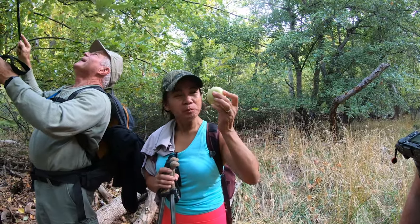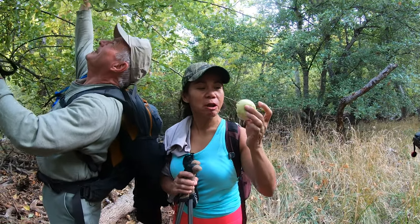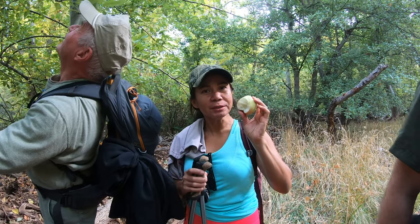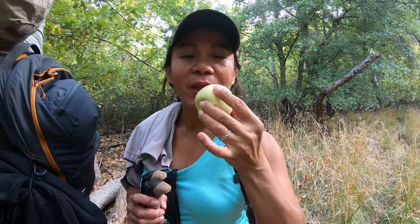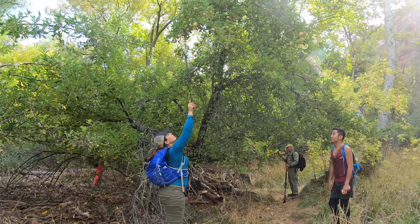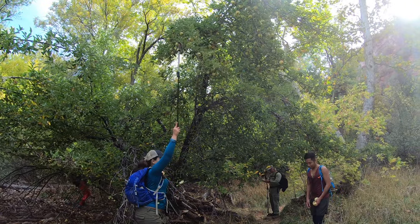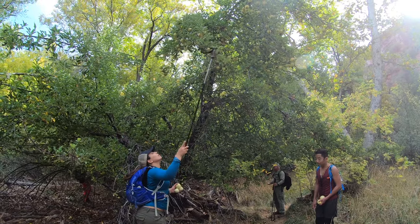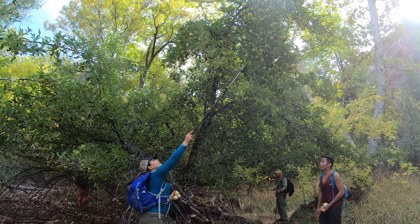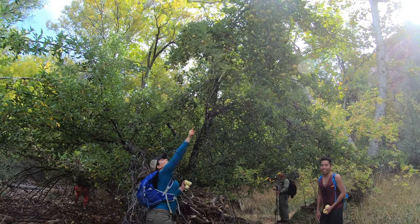Get it. How's the apple? It's crunchy, very good. Sweet? Not really, but I like it because it's crunchy. Awesome. This one. Woohoo, that's the one I want. One more. Grab more. That's our lunch.